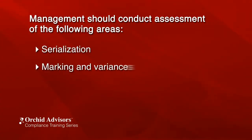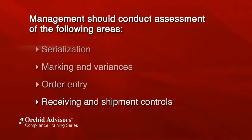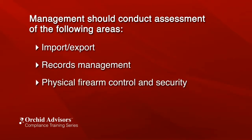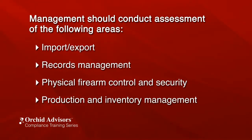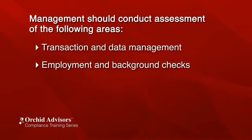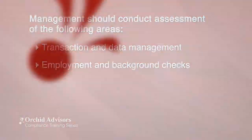Finally, management should conduct a top-to-bottom assessment of the organization's processes, systems, and controls for the following areas: serialization, marking and variances, order entry, receiving and shipment controls, import-export, records management, physical firearm control and security, production and inventory management, transaction and data management, employment and background checks.